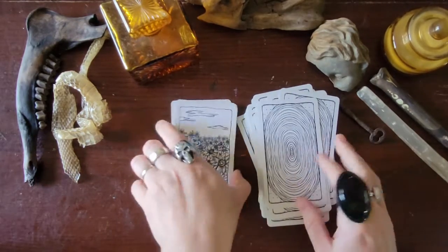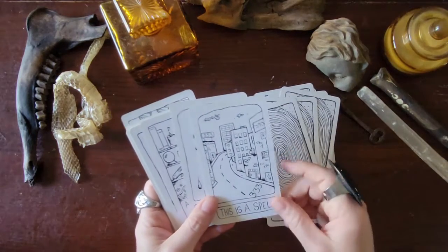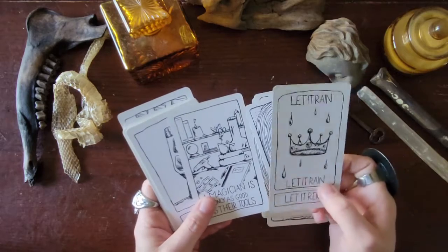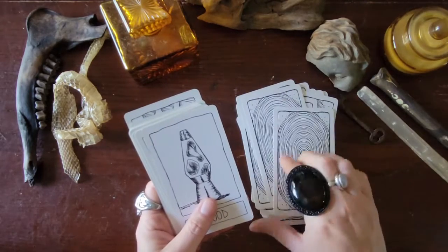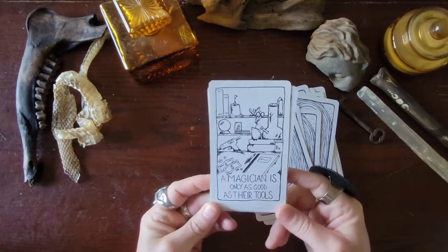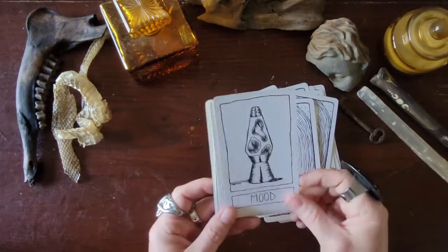So let's get to some. This is a spell. That's cool. I'm actually thinking about taking this card out. A magician is only as good as their tools. I'm thinking about taking that out of the deck, but anyway.